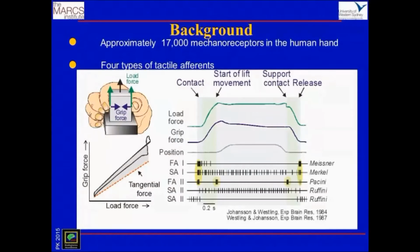So, a bit of background on mechanoreceptors. There are approximately 17,000 touch sensors in the glabrous skin of the human hand. Most of those are concentrated at the fingertips, and those are the most sensitive areas when we are manipulating objects. There are 4 types of tactile afferents. We mostly study the tactile afferents because we have limited information about the receptors that are actually doing the transduction of what is happening in the outside world and translating it into neural code.